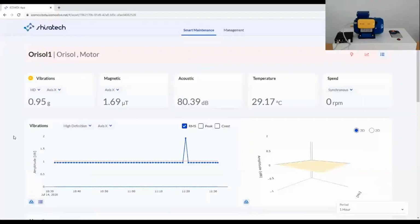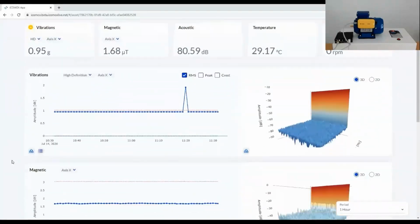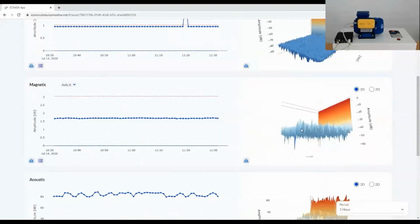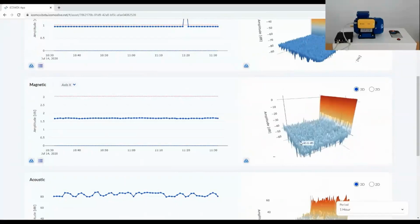This dashboard visualizes the raw data and calculated parameters for the specific Icomox. We can see the calculated KPIs for vibration, magnetic, acoustic, temperature, and speed. We can see two-dimensional graphs for each sensor, and we can also see the spectrum representation in 2D and 3D for each of the sensors. So now we can explore the data to better understand the behavior of the asset.